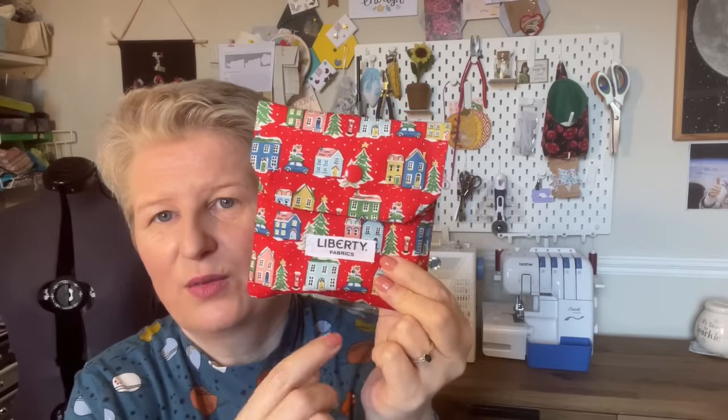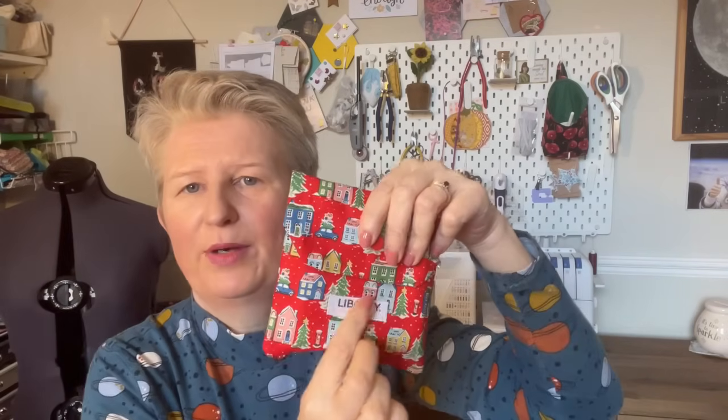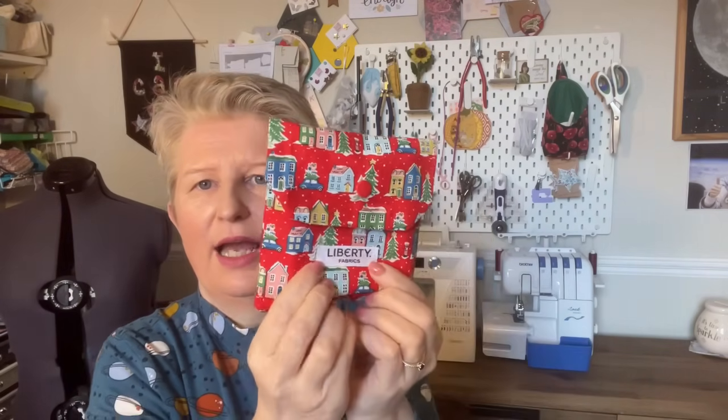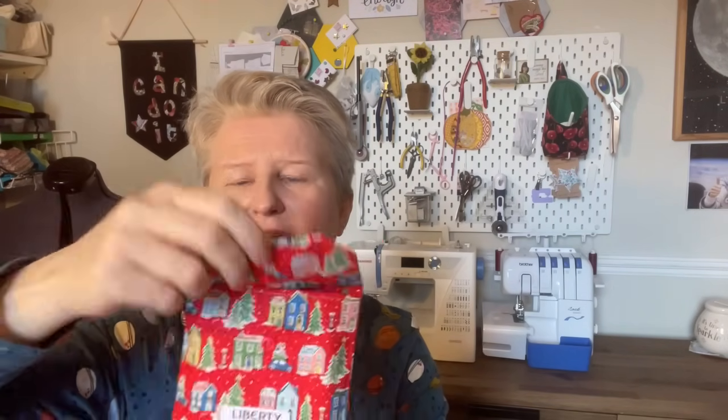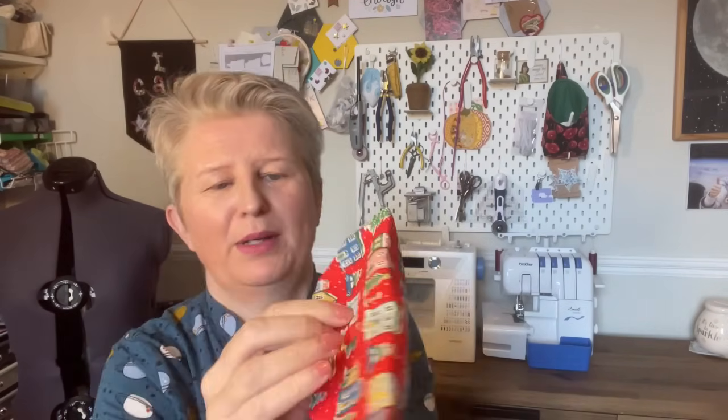I made it with a Liberty fat quarter, and when you buy Liberty fat quarters, you get the Liberty cotton ribbon with it. So I just cut one of those out, I pop a little bit of fabric glue on, and then I just sew around it and pop that on, and then there's a popper and then those inside. If you are going to use a directional fabric, obviously you need to think about which way up you want it. It does end up upside down on the back, but ends up the right way on the front, which is why using non-directional fabrics would maybe be better, but you can make them work.